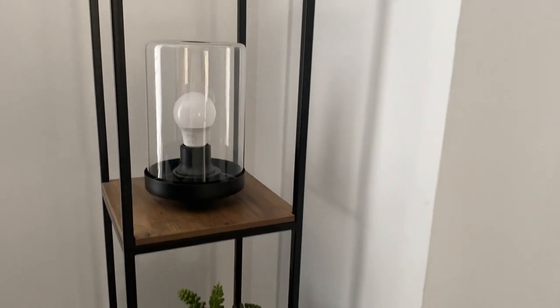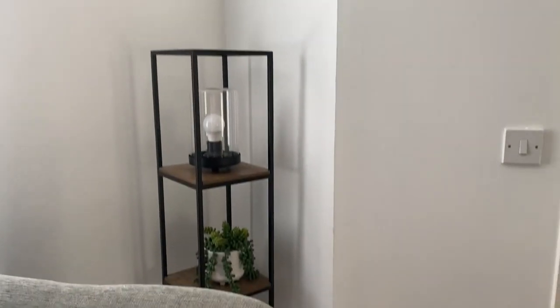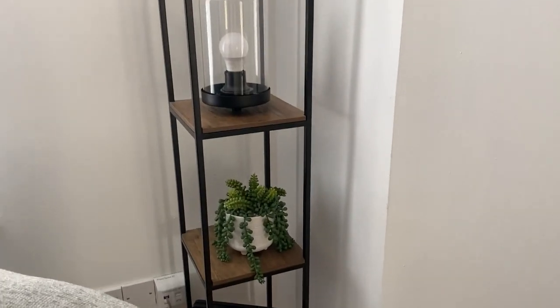We've also got this little unit here, which I absolutely love. It is a lamp. It's got the little bulb at the top. But yeah, I just really like it, and it just fits so well in that corner. I just added a little bit more of the industrial vibe.